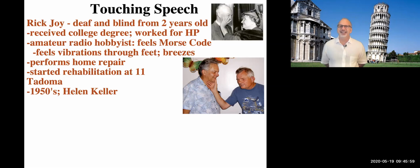As you can see, if you look at Helen Keller touching President Eisenhower's face and Rick touching his friend's face, you can see that they're using different types of hand techniques. Helen actually had her fingers over much of the face of the people she was talking with, and Rick liked to touch less of the face. But he was really interested in getting information from the neck.